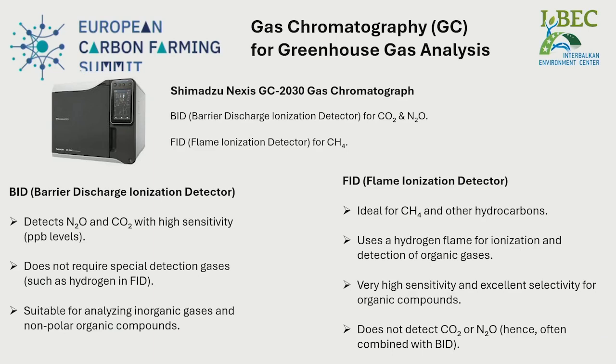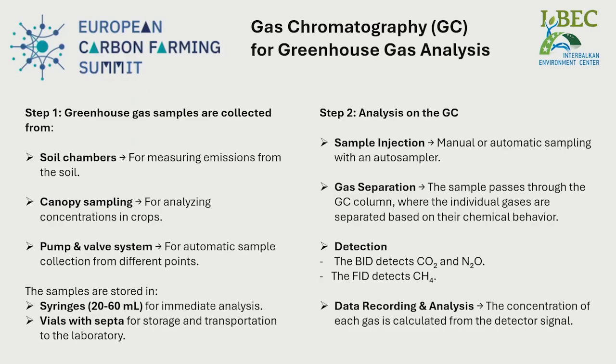It can work with two different types of sensors or methodologies, each one for specific purposes. Let's not get into detail on this more technical aspect. Next slide. So this is more or less how it works with the two different types of methodologies. And next one.